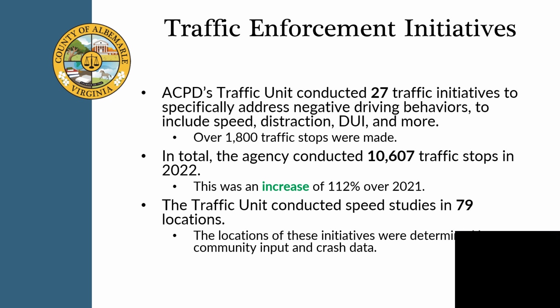In total, the agency conducted 10,607 traffic stops in the year 2022, which was an increase of 112% from the previous year. The traffic unit also conducted 79 speed studies at different locations throughout the community. And what we reference when we talk about speed studies is gathering data. We're putting out equipment that will capture speed of vehicles, direction of travel, classification of the vehicles, and the day of the week that we're seeing the most problems on the roadway. We look at this data, we share this data with VDOT and our community development partners, but we look at this data to determine where we should focus our efforts as well.